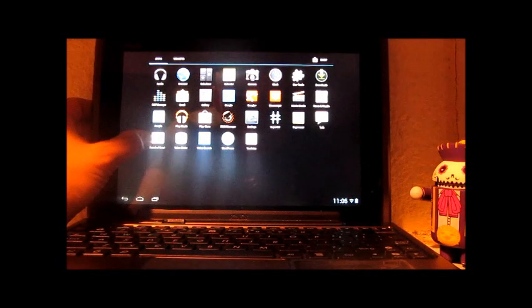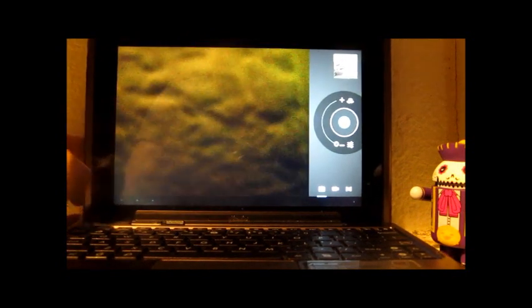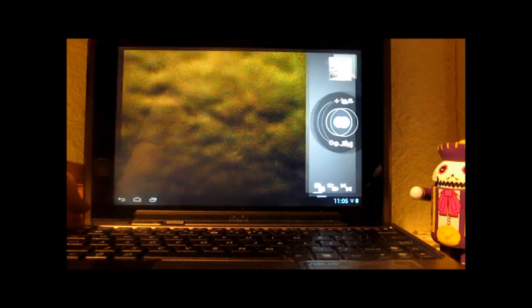But everything is just really buttery smooth, as you can see. Everything just opens so fast and moves very nice and smoothly. They've got Apollo preloaded. That's the CyanogenMod music player. I don't have anything loaded up on here, so can't really dig into that for you, sorry. It's got camera support. You're not going to be able to see it because I'm up against a wall right now. But it's there, believe you me.